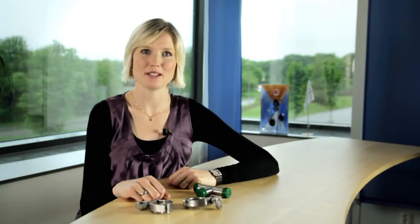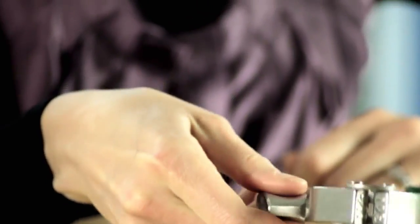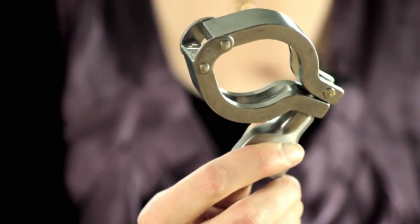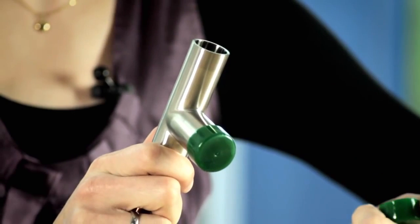I'm Sanna Bernhardt, Project Manager at Alfa Laval. Safety is of course the key priority when it comes to pharmaceutical and biotech. When you know the impact these components have, you'll only ever want to buy the best. Our Clover tubes and fittings undergo rigorous quality testing. And they're so clean, you can use them directly out of the box.